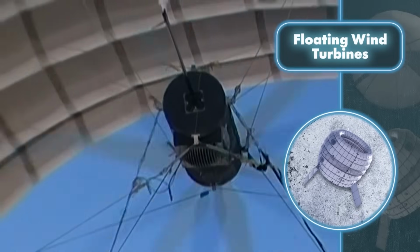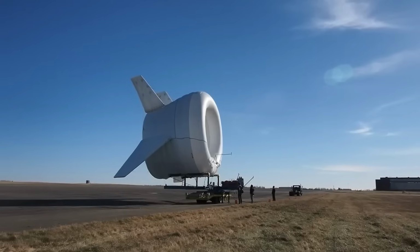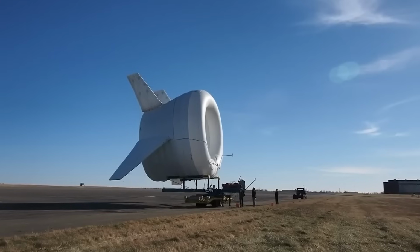Inflatable air turbines offer a significant advantage as they take up minimal ground space and require a short installation time. Altogether, they're a perfect way to generate electricity in an end-of-the-world scenario without taking up much space.